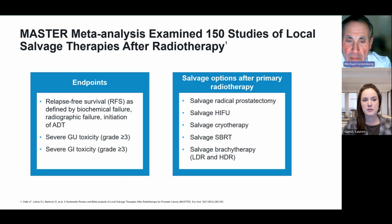Looking at a meta-analysis, which examined 150 studies of local salvage therapies after radiation, the endpoints were relapse-free survival as defined by biochemical failure, radiologic failure, and initiation of androgen deprivation, as well as severe GU toxicities, grade 3 or greater, and severe GI toxicities, grade 3 or greater. The salvage options include, again, salvage radical prostatectomy, which a lot of surgeons are really steering away from. Certainly, there are some that still do it, and I certainly respect it. Then salvage HIFU, salvage cryo, salvage stereotactic, which we talked about, and salvage brachytherapy, both low dose rate and high dose rate.